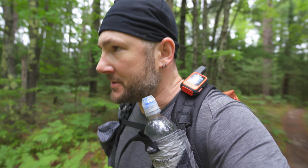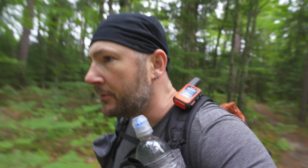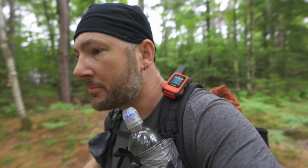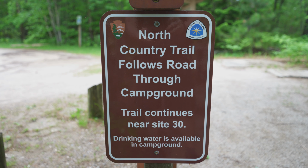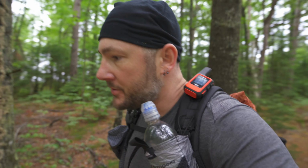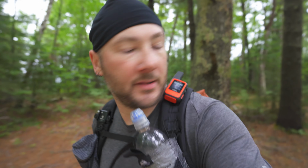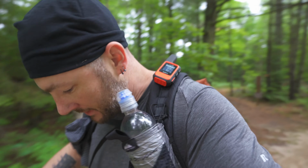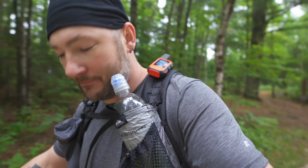I'm about 12 and a half miles in. I just stopped for a quick lunch. I'm coming up to the campground here. There's water, so I'm gonna top off my water. That should get me pretty much where I need to be until I get to camp, and then I'll have to get some more water for dinner. And this road is swamped.